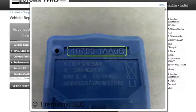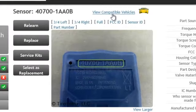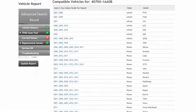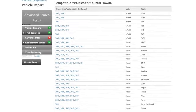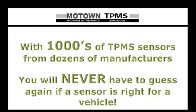To take this a step farther, once the correct part number has been found, the workstation gives the user a list of compatible vehicles to fit that individual sensor. With thousands of TPMS sensors from dozens of manufacturers, you'll never again have to guess if a sensor is right for a vehicle.